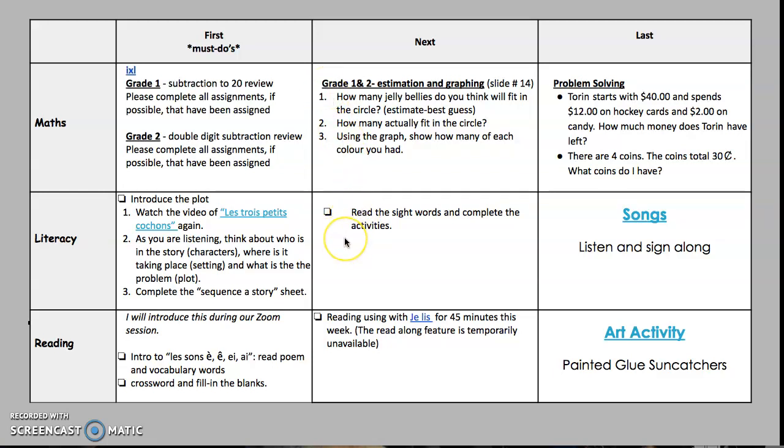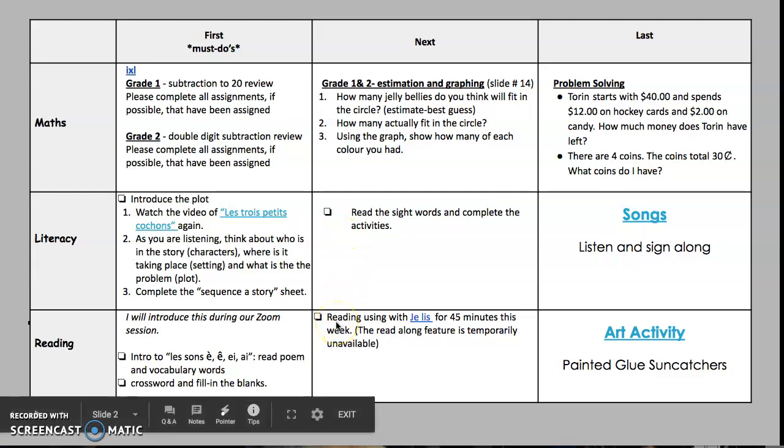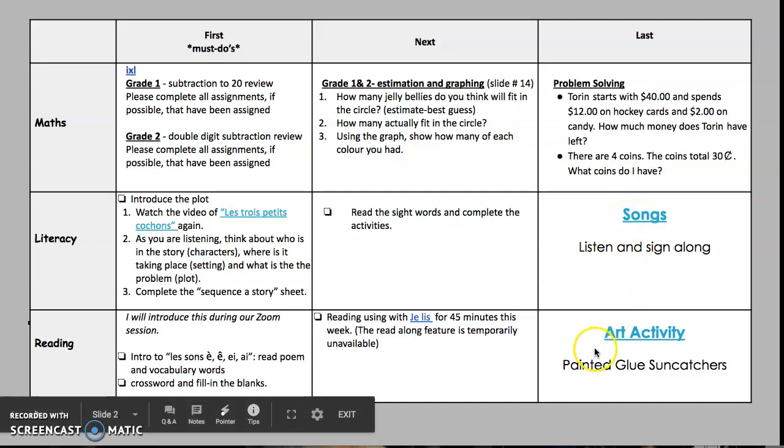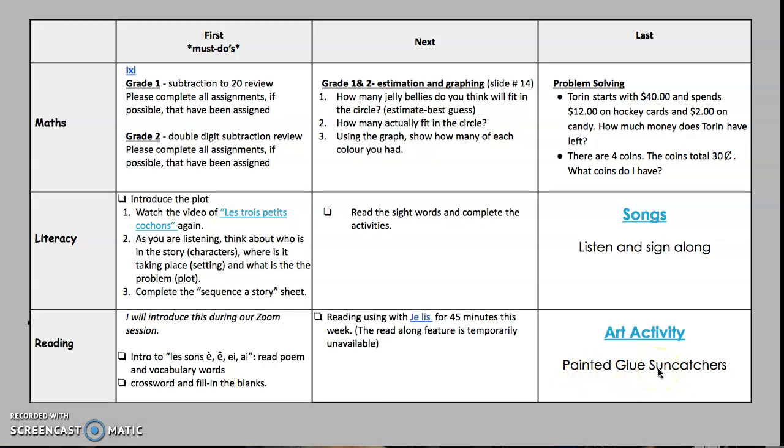For literacy, we have read the sight words and complete the activities. And for math this week, it's je lis. Problem solving, if you would like, there are 2 problem solving questions using money. And for extras in literacy, click this link. It'll take you to listen and sing along songs. And in class this week, we are going to try a painted glue sun catcher. Thank you, Alicia, for this wonderful link.